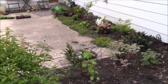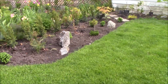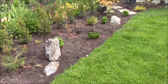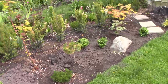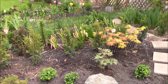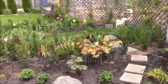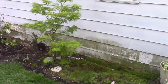So this is the new section I've been working on. I had some help from my mom earlier this weekend, actually yesterday. She came over and helped me place some boxwoods in here. So here's this new garden. It's kind of a Japanese garden. I'm going to try making one, although I'm hesitant to call it that, at least online, because I've never made anything like this before, but I'm certainly going to give it a try.